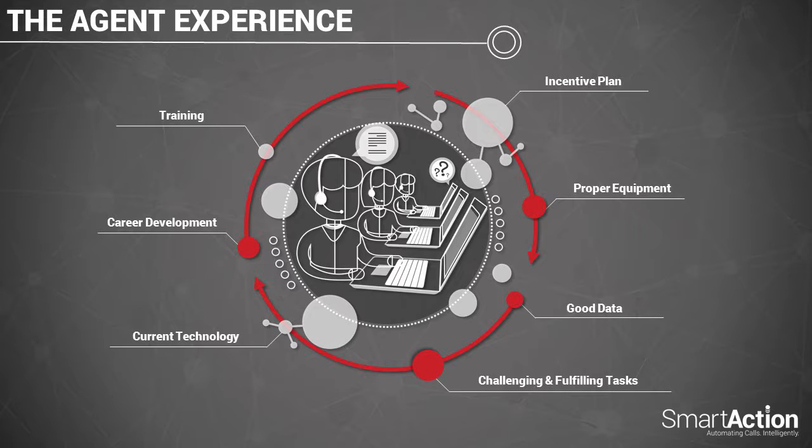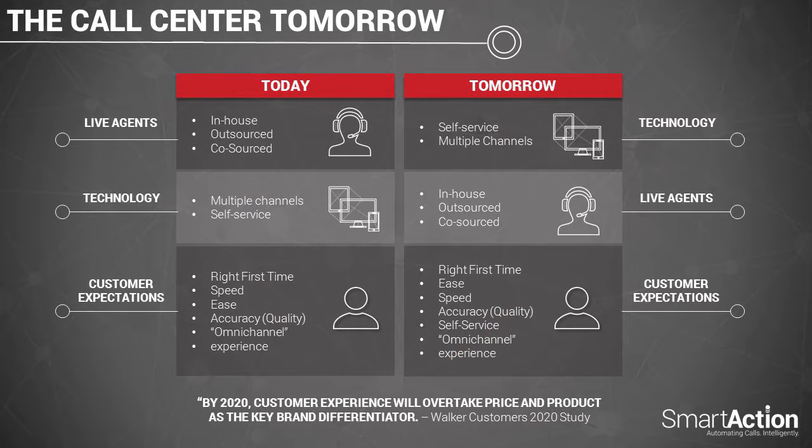So if we go on to understanding what the contact center, the call center of tomorrow looks like, it's a bit of a compare and contrast to what's going on today. Today, from top to bottom, your high priority is your live agents, and as Dennis was talking about, insourced, outsourced, co-sourced. However you're doing that, if you want to explore that further, Dennis would be certainly happy to chat with you. But then next in line becomes more of the technology side, looking at multiple channels and potentially self-service.